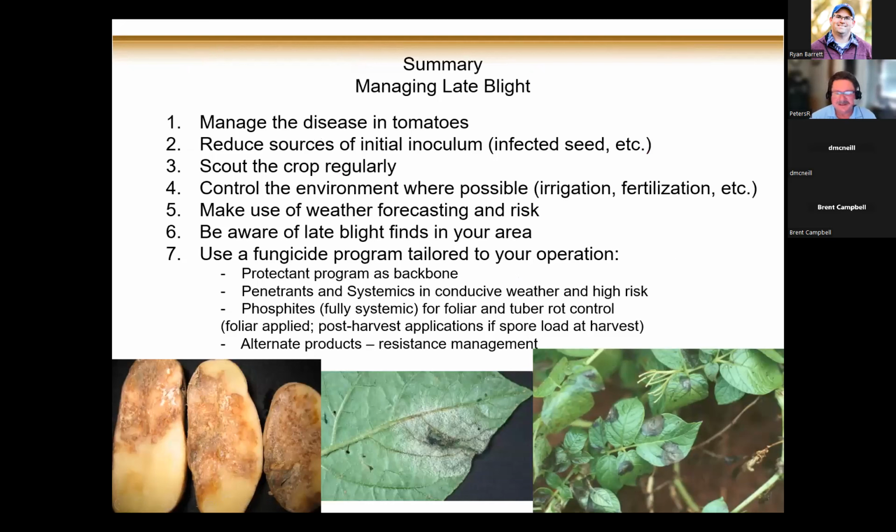So if I could summarize, I think we've probably gone on for about an hour here, so it's time to wrap up and hope to field any questions or comments. So we're really kind of targeting this disease in tomatoes because of the strain we have now. Reduced sources of the initial inoculum. I mentioned all the potential ones, and each one can be managed, whether you're controlling nightshade weeds, whether you're making sure your seed isn't infected, whether you're using the spore trap system to look for spores when they're around. Scouting is huge. We don't really control the environment very much, but sometimes with irrigation and fertilization, we can a little bit.